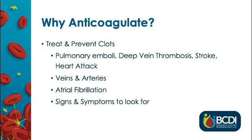So signs and symptoms to look for. You probably know these well, right? We talk about them every visit, okay? So one of the things would be if you're going to get a clot in a leg, you could have redness, you could have swelling, you could have warmth or pain. You could have one of those symptoms, you could have all of those symptoms. So it just depends on the person.